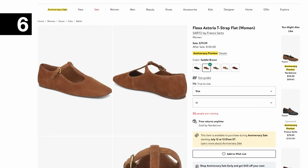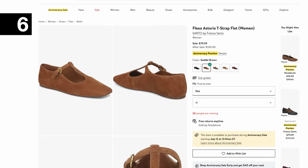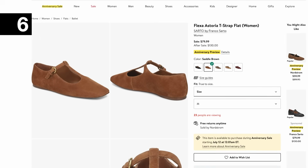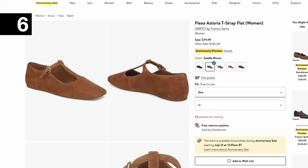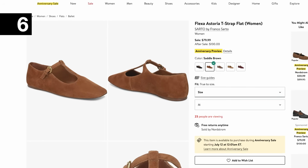These little flats are so stinking cute, and I've tried several of these. Franco Sarto, several of his shoes on before, and they're always pretty comfortable. So I'm assuming that these are gonna be comfortable. Obviously, I haven't tried them on yet. I will let you know when I do my big try on what they actually feel like, but because they are that kind of suede-y, I feel like they're gonna be really comfortable. I like this kind of old school T-strap, Mary Jane style. I just think they're so cute with dresses and jeans, like a crop jean, adorable, and these are under $80.